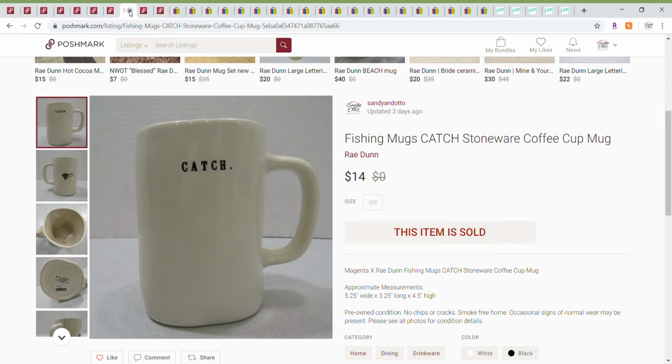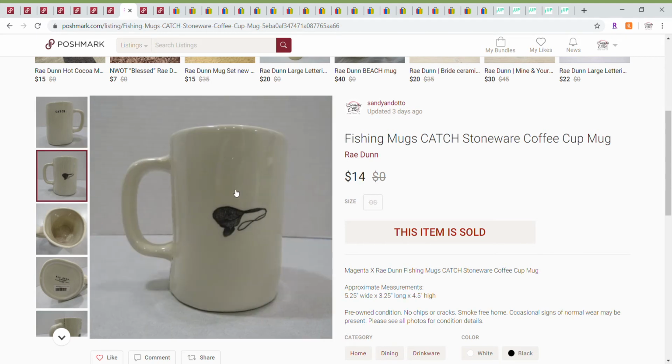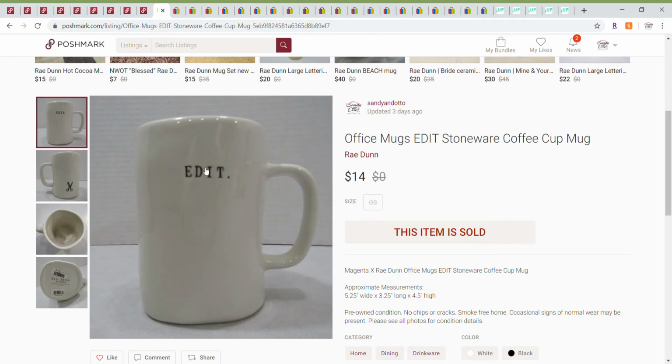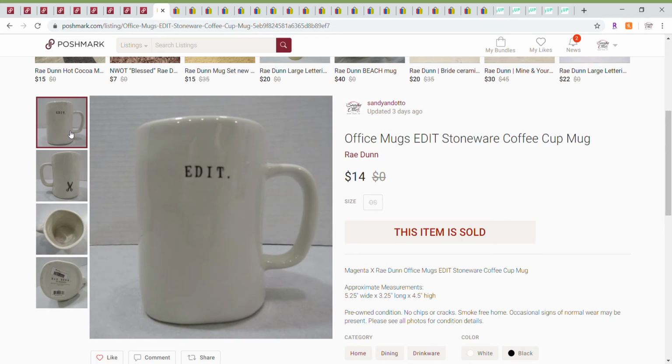And another bundle that was put together, I found these are Ray Dunn mugs, but they're part of a different kind of series that was done. So this was part of a fishing series. This was Catch. It has Catch on one side, and then it has, there we go, a net on the other side. And another one, this is part of a running series, so it has Start with the little whistle on the other side. And this one's part of an office series, Edit, and so they have the little scissors back there. So yeah, these were really fun.